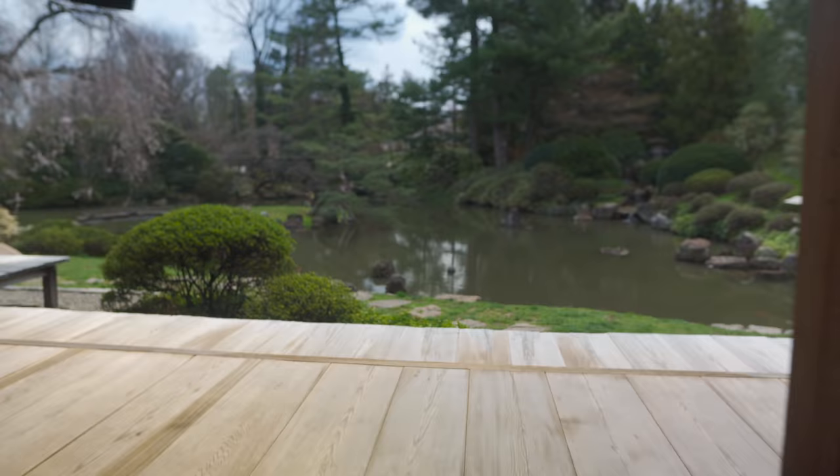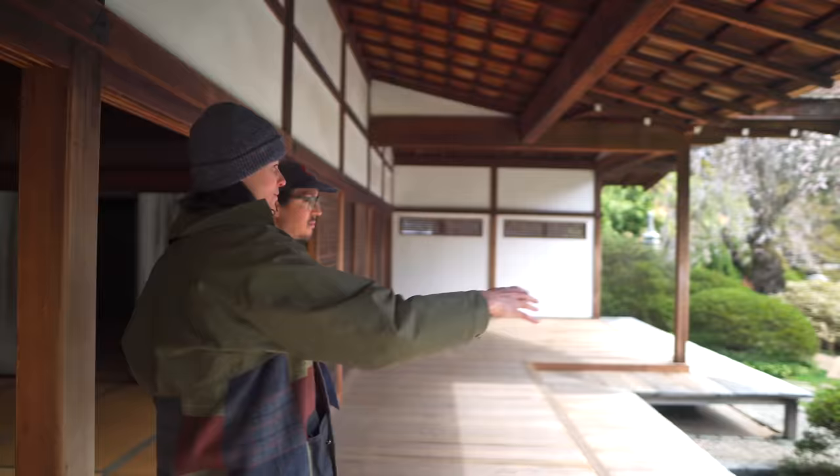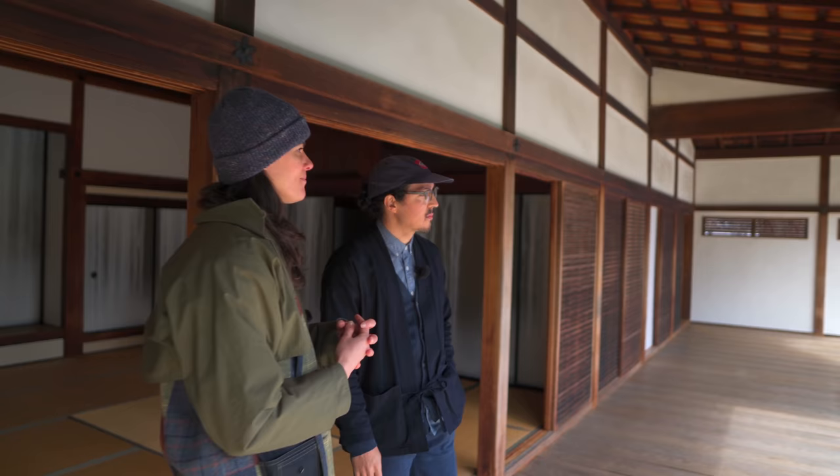Right. There's things in Japanese gardens that you always tend to see. The lantern you had mentioned, a waterfall, a bridge. What are certain elements that you would pay attention to, that you'd say, this is something that is actually symbolic in just about every Japanese garden?